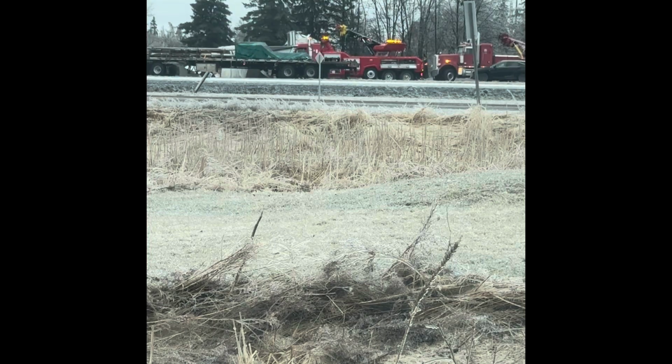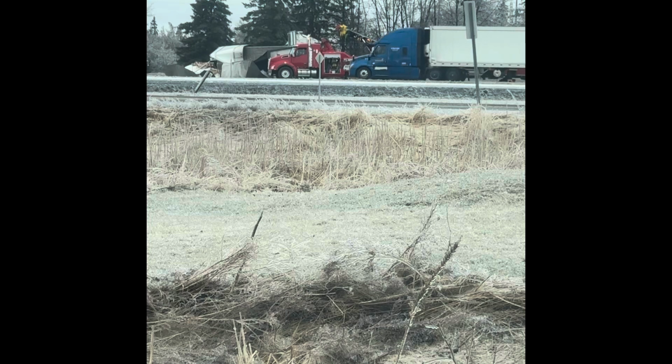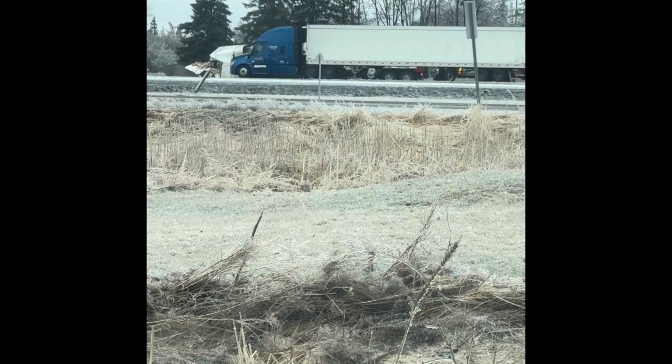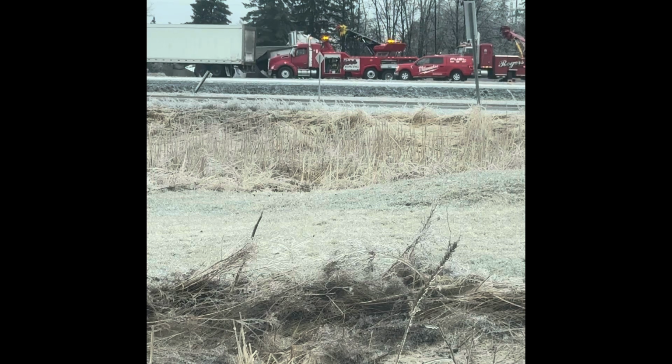Of course, now would be a good time to have a walkie-talkie so you can listen on channel 19. What's the hold up? Oh, we got a truck on the side there. We got Rogers out there trying to pick it up. Roger that.